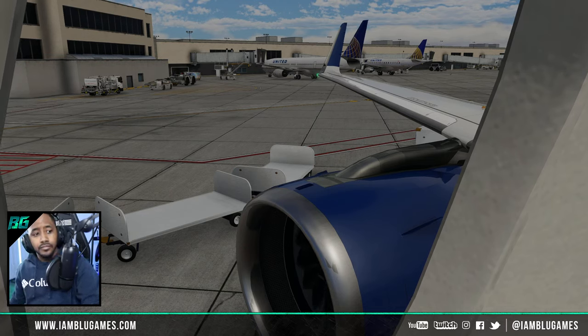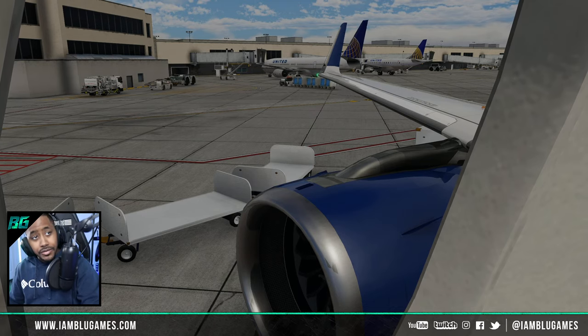Multiple approaches in use. Alright, that's all I needed. Altimeter 3026, departing runway 28 right. We have information Kilo, guys. And we'll be talking to Cleveland Center today.